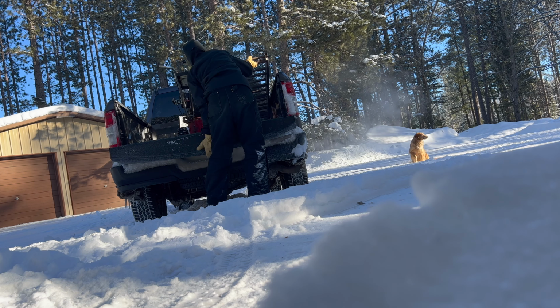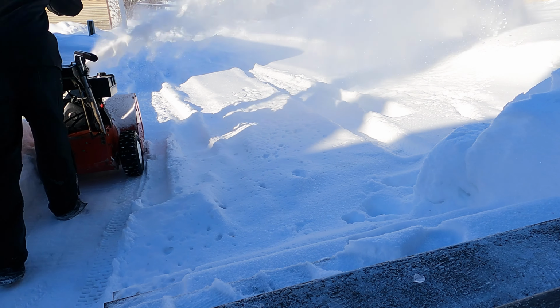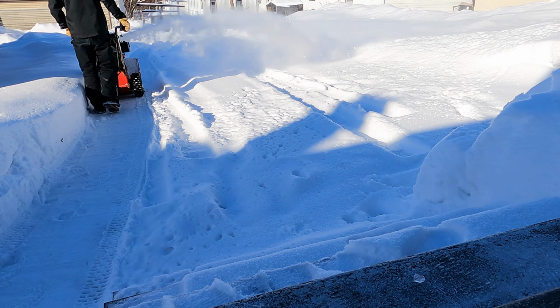At least the sun is shining today, but it's like negative 6 or 7 right now. She must be enlisted. I love snow blowing, but snow blowing in town is difficult because you're always concerned about where you're blowing your snow away. Is it going in a neighbor's yard? Is it going in yours? At least this is pretty straightforward.